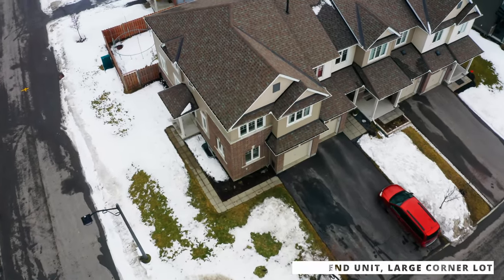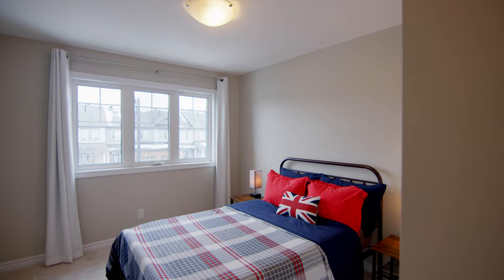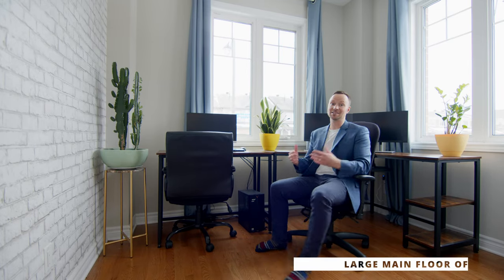This end unit townhome sits on a large corner lot and features not three, not four, but five bedrooms, 3.5 bathrooms, as well as a large main floor office.